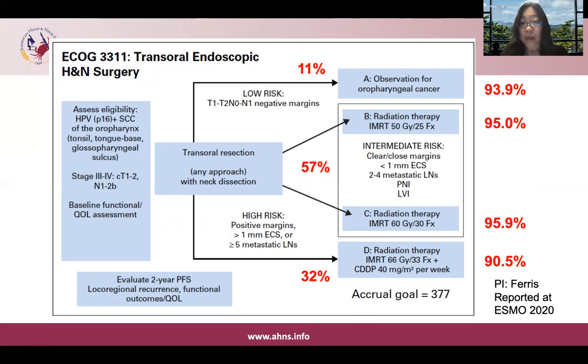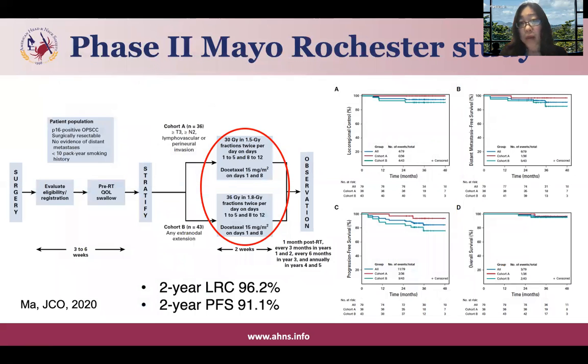The outcomes of 2-year PFS were very good across all the arms, and even notably in those patients who required adjuvant chemoradiation therapy, they were still quite good. Important to remember that enrollment in these surgical trials is for surgically eligible patients who have lower stage disease. So in that study, ECOG 3311, up to T2 N2B was enrolled, which is not comparable and very different than the chemoradiation studies we saw earlier. As of now, we don't have direct comparison among these different modalities up front to compare the results.